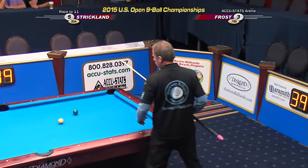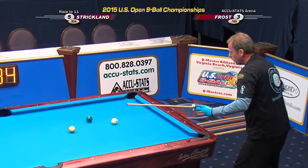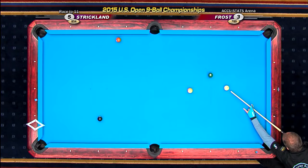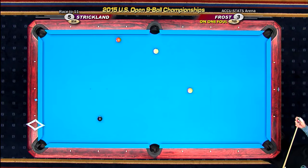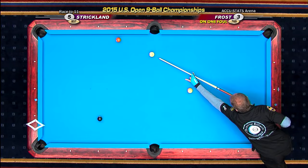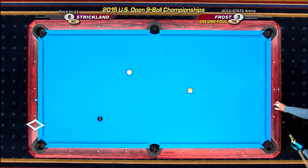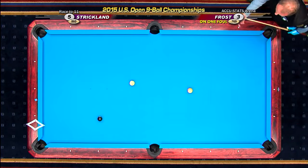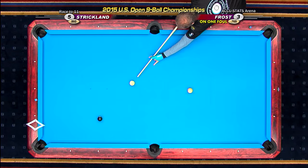And a couple volleys there of kick safeties that worked out, and Strickland now has the upper hand. An interesting rack. This is what world-class pool is supposed to look like, though, right? This is great stuff. Even if the scores are low, I think the table and the circumstances might attribute to that on the TPA being a little bit on the low side. This was a great rack right here. A very interesting tactical rack.